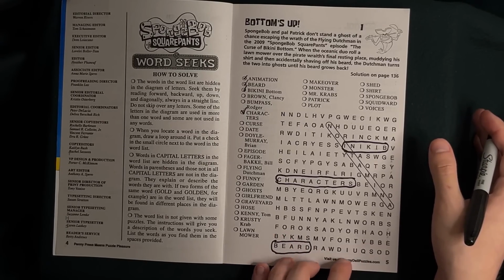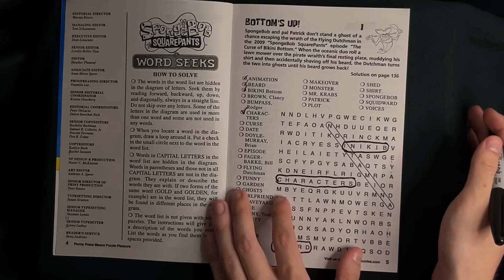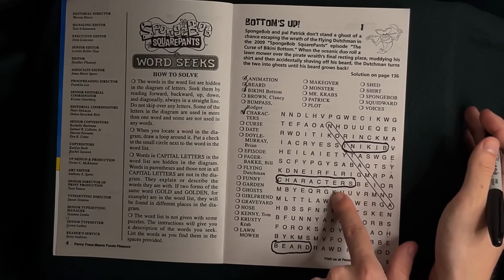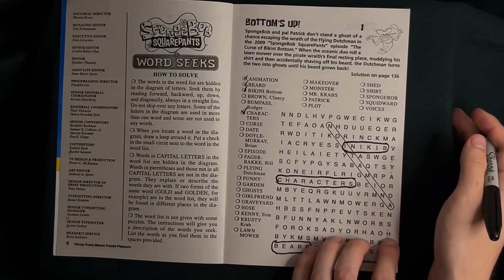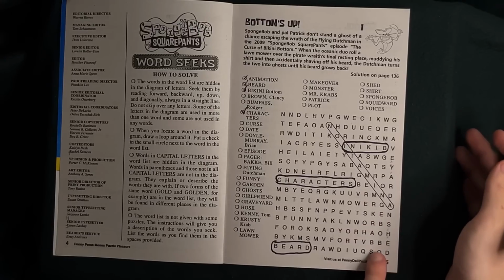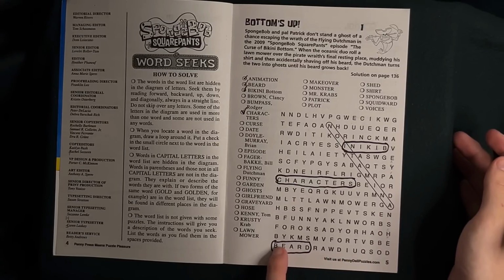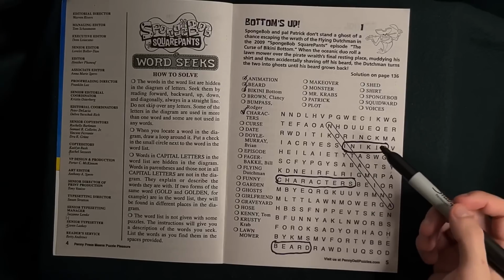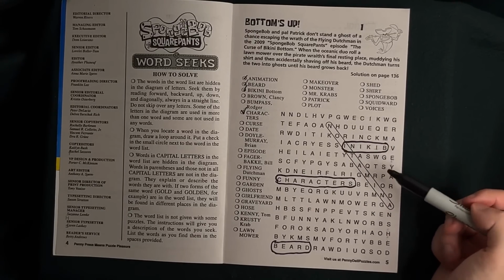I'm trying to find the word brown. B-R-O. Wow, this is actually a really hard one to find. Let me know if you can find it right now for me. That would be extremely, extremely helpful.